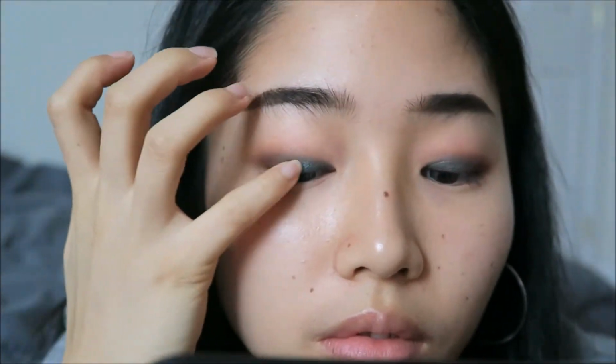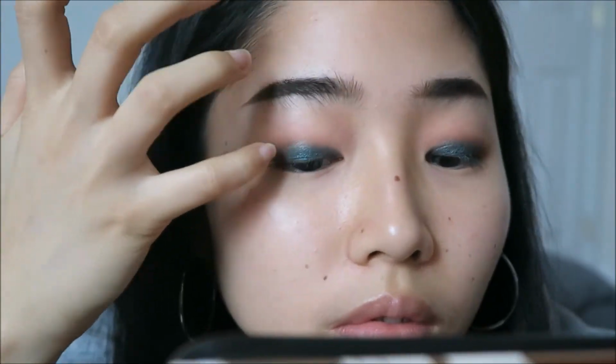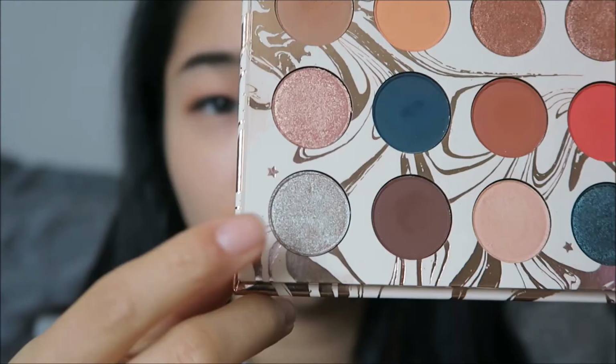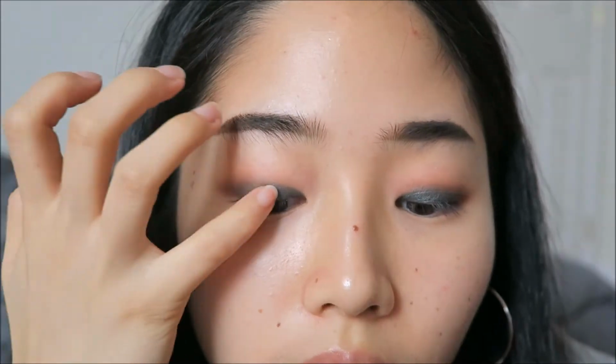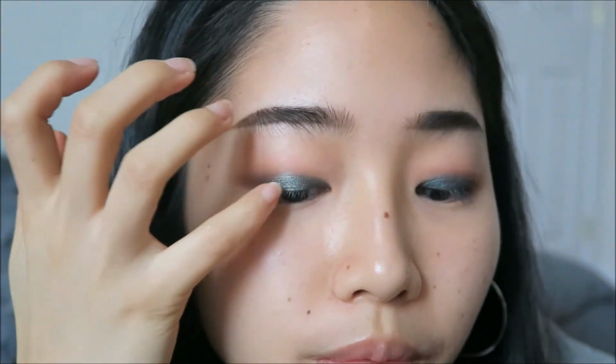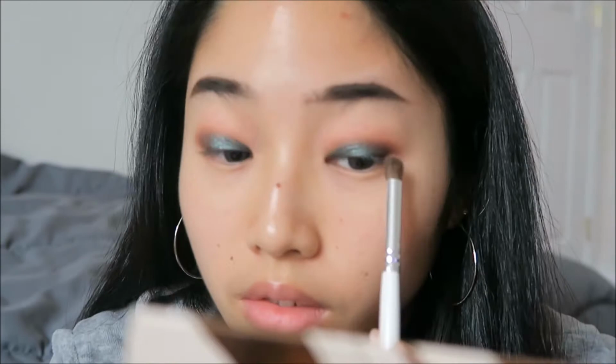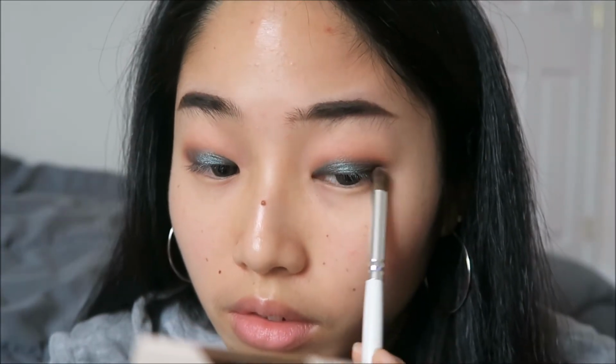Now taking Mermaid Boy, which is a shimmery version of Water Barrier, I think, and pack this color all over my eyelid, not passing the crease once again. And then taking Kidoscope, which is a shimmery silver color, and put that on the center of the eyelid to brighten the look up. And then I also went back to Elfish to add a little bit more color and blend it out with Shooting Star again.